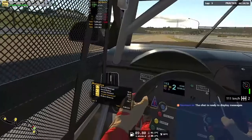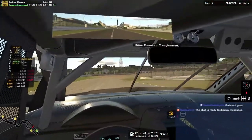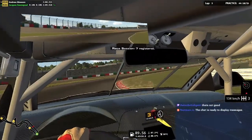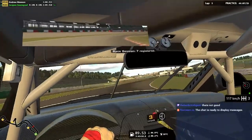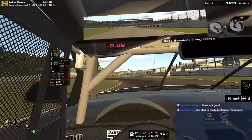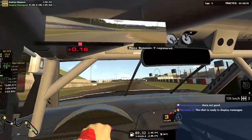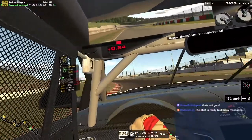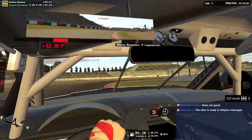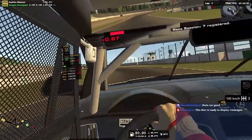Exit's clear, don't cross the white line. Yeah, I was overcooking the corner a bit too much. We'll try to not do that in the race. Fortunately, this is practice, so we have the option to make mistakes and learn from them quickly.